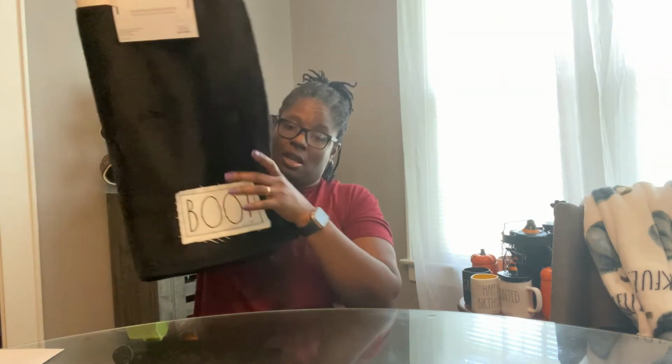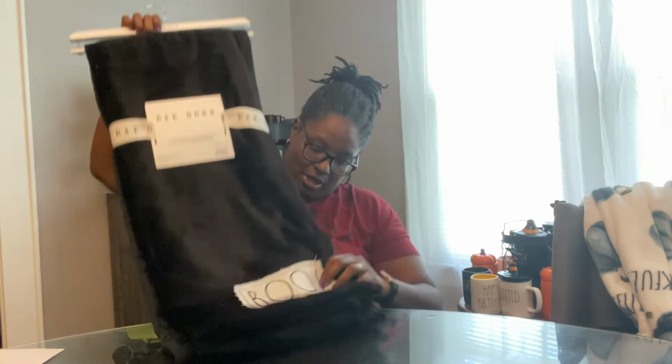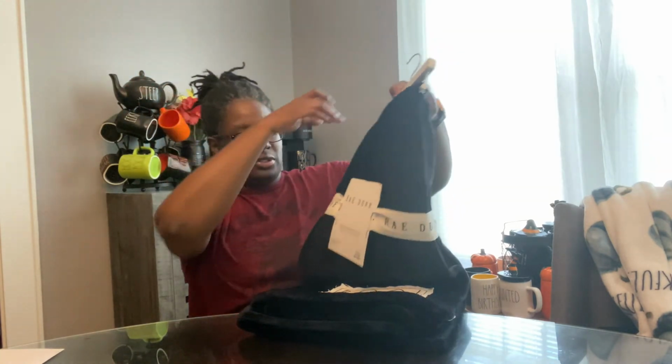And the next thing I got, which these were the two throws that I really wanted. I have the boo, great for Halloween, the one on my sofa. And that was also $16.99.